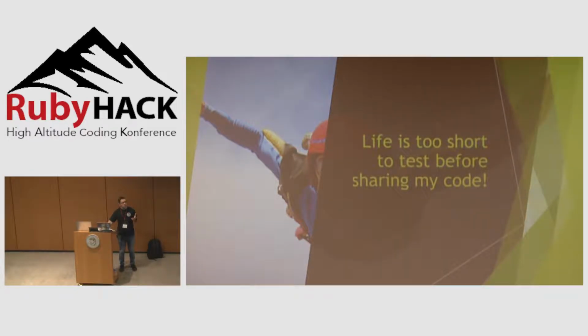And does anyone have the problem with someone working at the company that feels like life is too short to run your tests before committing anything, before pushing code? Yeah. That was the same coworker. Yeah, no, it was not just one. It happened in different companies.